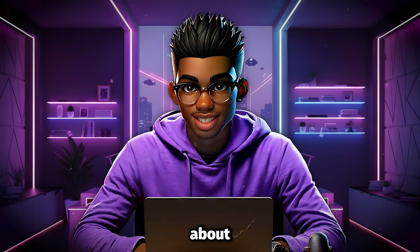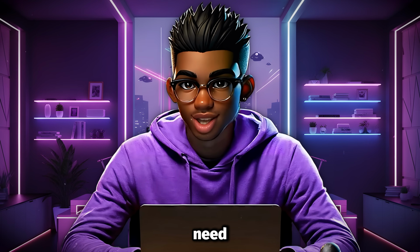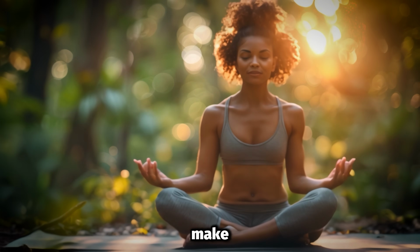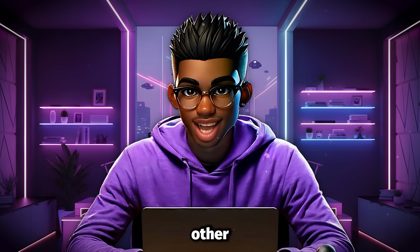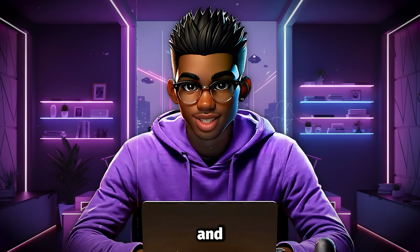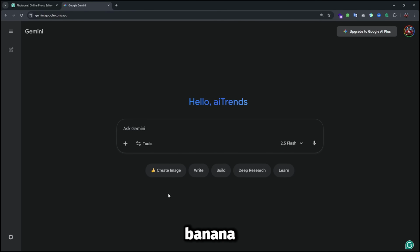Since the channel is about yoga, the character needs to be doing something related to that for the logo, so we need to change it from standing to one of the yoga poses. Sitting works just fine. It'll make the character fit nicely inside a square aspect ratio background. You can use ChatGPT or any other tool that can take the reference character and make changes while maintaining the character consistency. Google's Nano Banana is great at this, and the best part is that it's free as well.